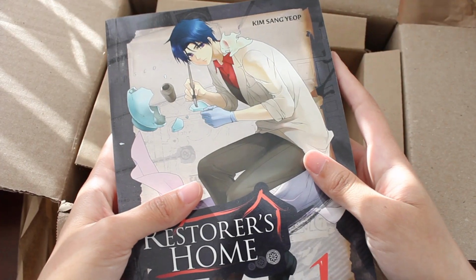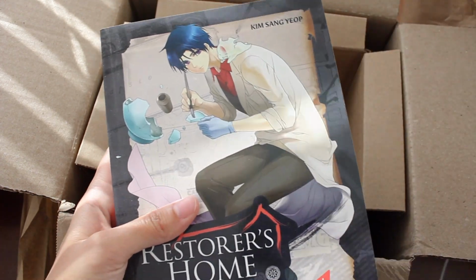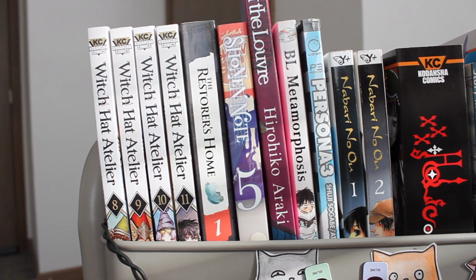And that's it for this manga haul. I will be showing all the volumes I got in the next clip. And here is all of my haul on my TBR cart.